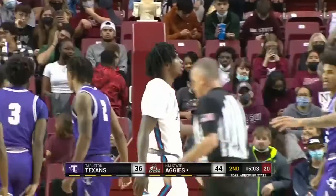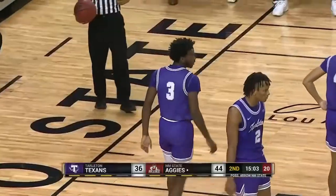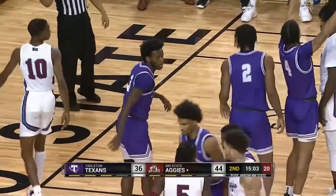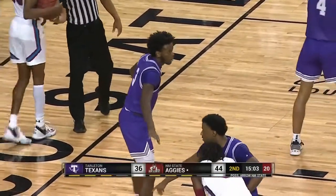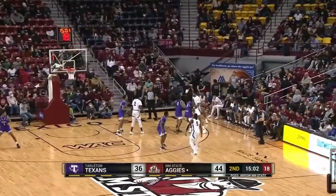They're going to continue to play like that. They're going to have active hands. Aggies just got to do a good job of executing and really just don't turn the ball over. Take care of the ball and get high percentage shots. Foul number three on Bogues, so he joins Small with three personals for Tarleton.